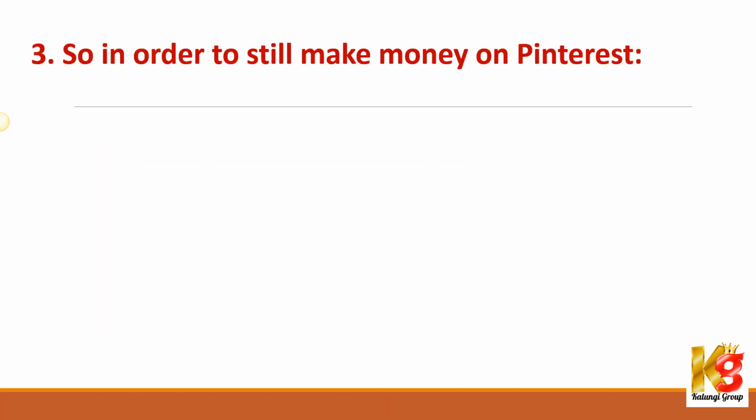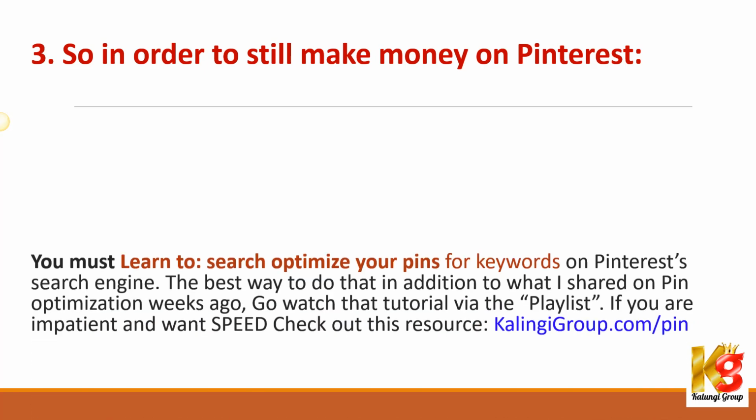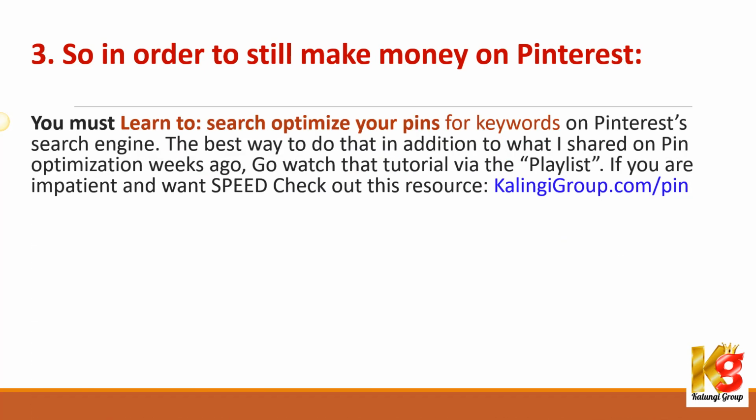So in order to still make money on Pinterest, this is tip number 3 for you that are still with me. We must learn to search optimize our pins for keywords. You really must do that. On Pinterest, search is keyword led. People go to Pinterest searching for certain things, and they use the Pinterest search bar to search for things. So it's a search engine. And I've been telling you this for the longest. And if you've read The Art of Pinterest Profits, you definitely will agree that Pinterest is a search engine.